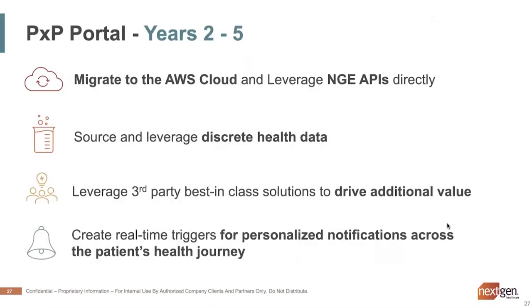Then once we have that discrete health data in our application stack, we'll be able to key off of that data to drive personalized, relevant experiences for patients and increase notifications along their healthcare journey.